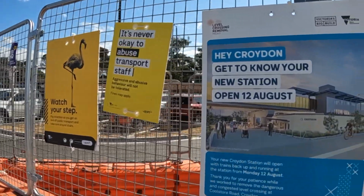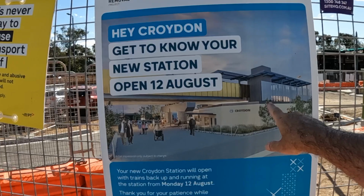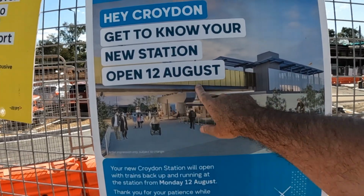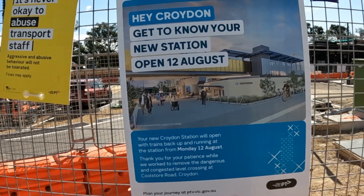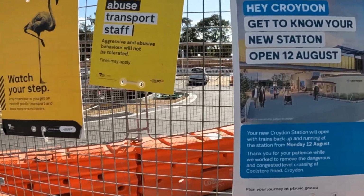And that is going to be our next stop there, Croydon. I'm actually looking forward to seeing this part of Croydon, see what it's like. I've seen a few photos so far, and that will be quite interesting.